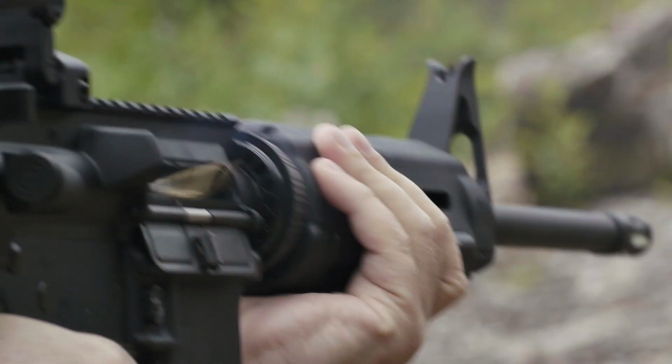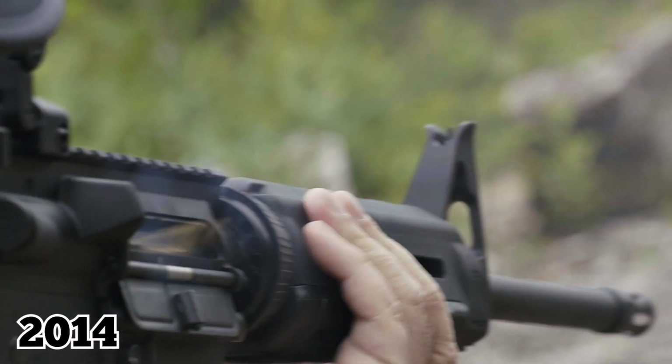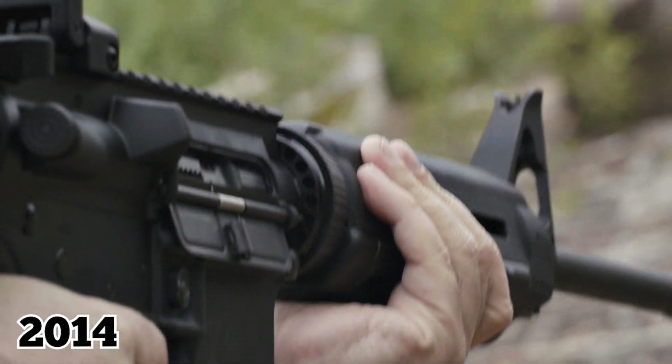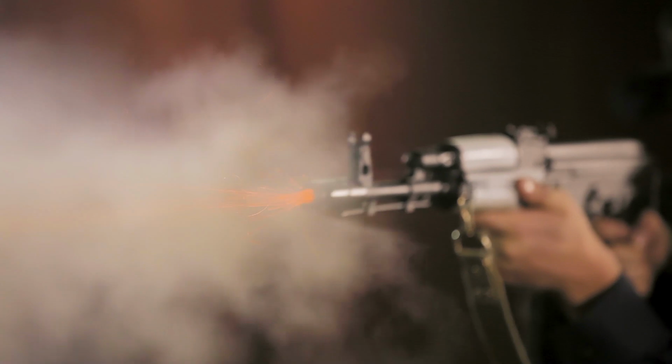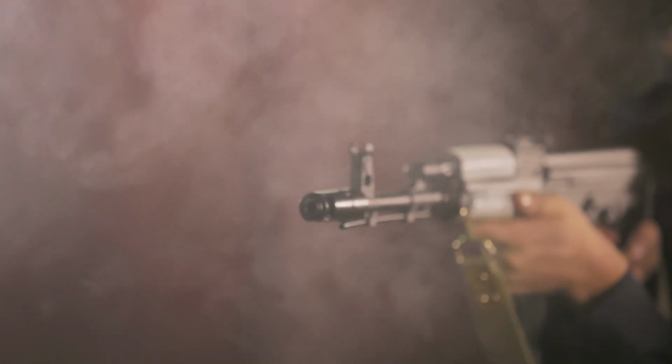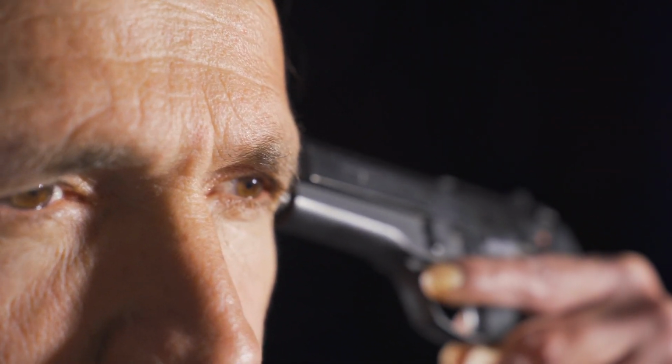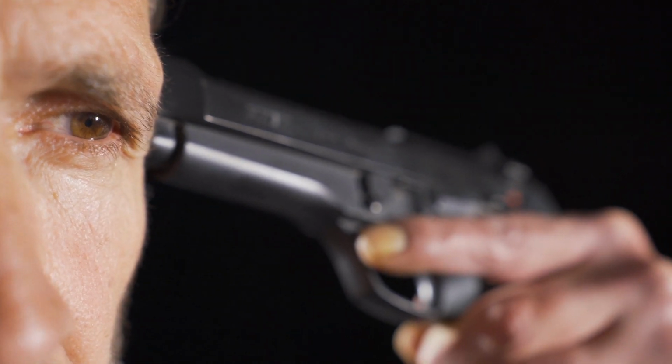Another mass shooting took place at Fort Hood in 2014, leaving 3 soldiers dead and 16 other military personnel wounded. This second shooting occurred on April 2, 2014, and was carried out by Army specialist Ivan Lopez. But 8 minutes after he began his attack, Ivan turned the gun on himself.